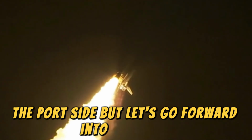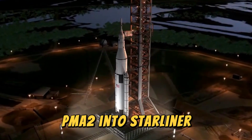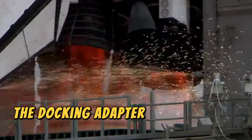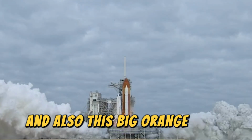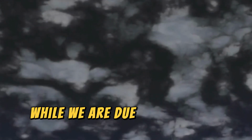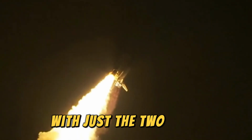But let's go forward into Starliner where there was a little bit of action the other day. So I'm going to lead you down through the PMA-2 into Starliner. All right, going in through the docking adapter, and then into the spacecraft. Here we are, looks like a lot of bags because there's a lot of packing, and also this big orange thing, which is our ventilation that we get from the space station. It looks probably a little cramped, and it's actually fairly roomy for just Sunny and myself, with just the two of us.